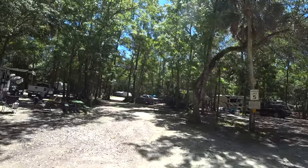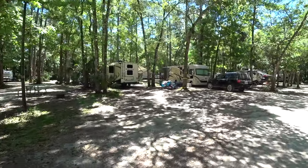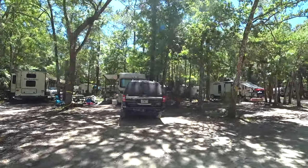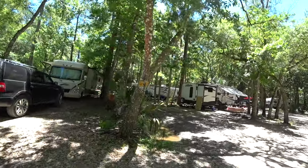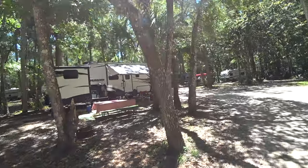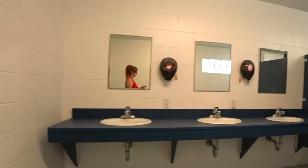Now, we did notice several sites here in the center. This is where the pull-through sites are. There was a pretty good rain earlier on Friday morning, and when we got there, there was pretty much standing water. You can see the standing water there a little bit still. That's something to keep in mind, because evidently there's a low spot there, and water will collect.